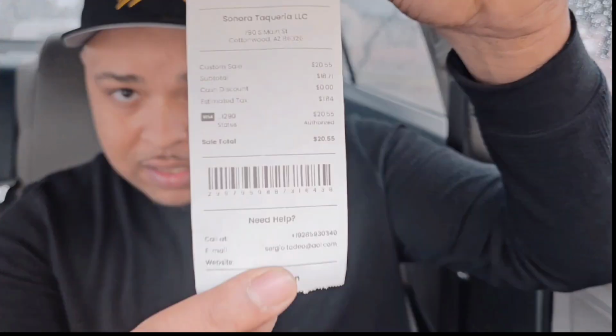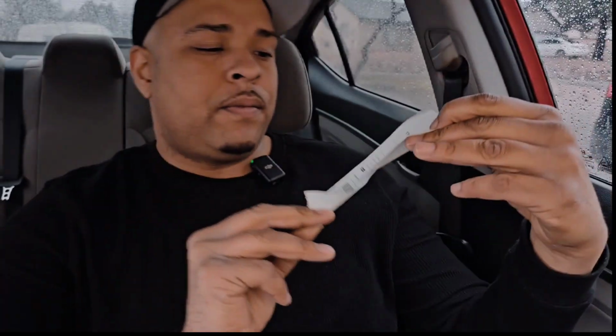Just ordered some birria tacos. Looks like that stuff came out to $20, y'all. $20. This joint better be good. Never tried it before. See other people review it all the time. Today, we're gonna be reviewing birria tacos and ramen. I'll let you know if it's busting or if it's disgusting. First time trying birria tacos and ramen. Let's see what it tastes like.